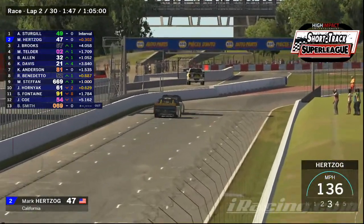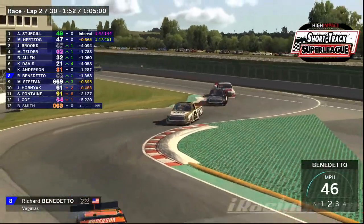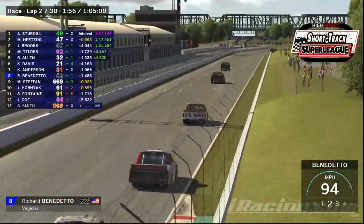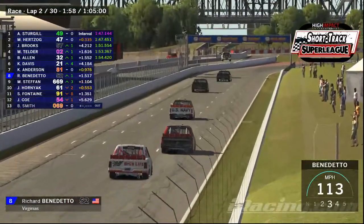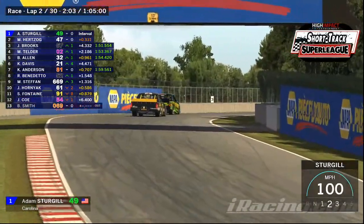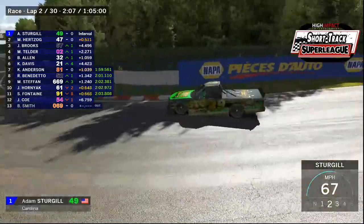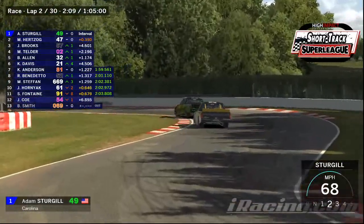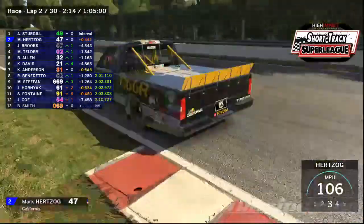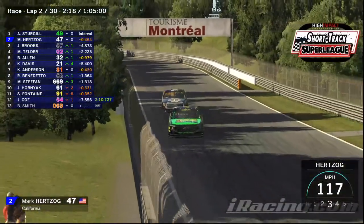And let's go take a look further back. We have Benedetto and Steffen and Horniak using the curbs there when they come off that turn. Let's go back up front because Adam Sturgill and Mark Herzog are together there fighting for the lead. Only half a second between them right now. Ooh, it looks like Sturgill's having a little bit of trouble there, and Herzog hits that curb a little too hard and almost runs it into the wall there.